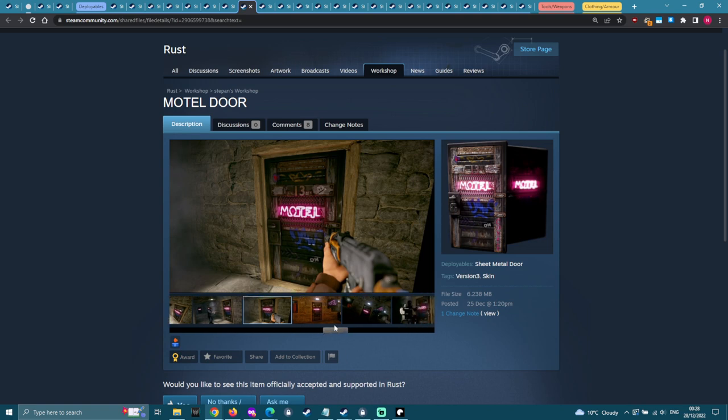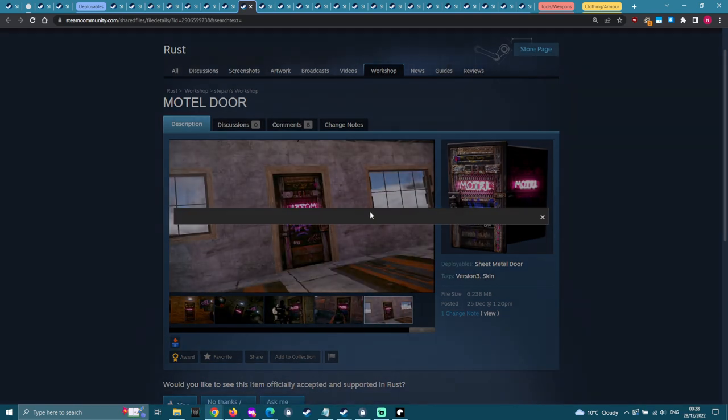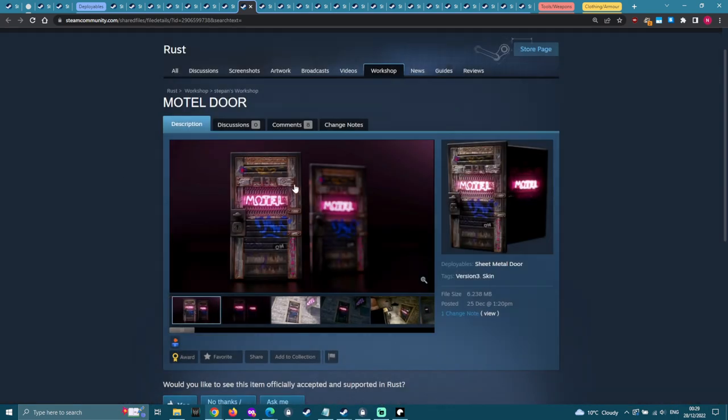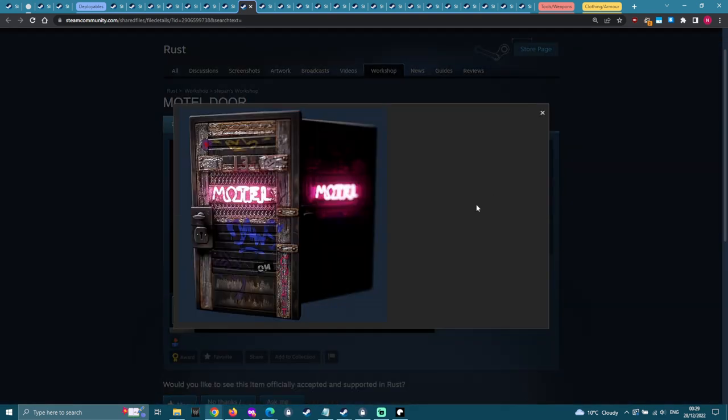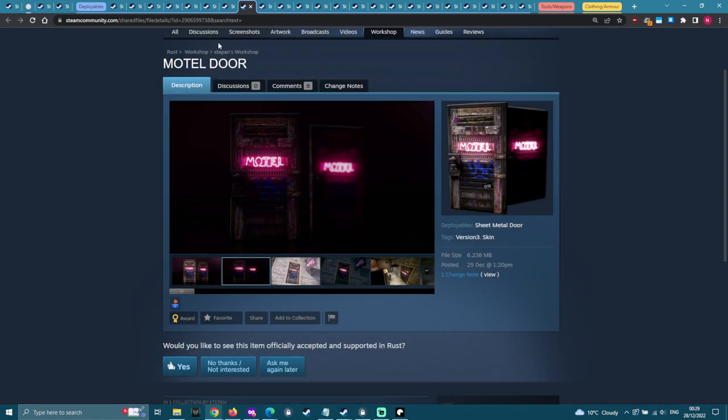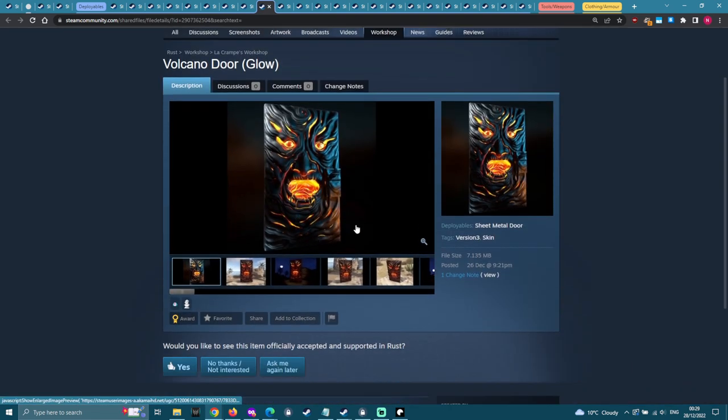Let's get a good look at this during the day, maybe. Yep, here we are. That is the other way round. Letom, yes. Come to the Letom. Well, that's the crux of the sheet metal door. It doesn't flip. So, yep. Motel. Oh, very nice. Then we have the volcano door.